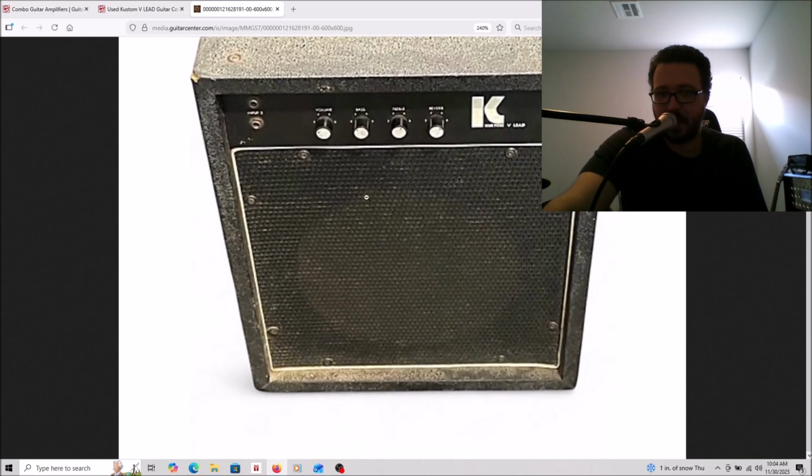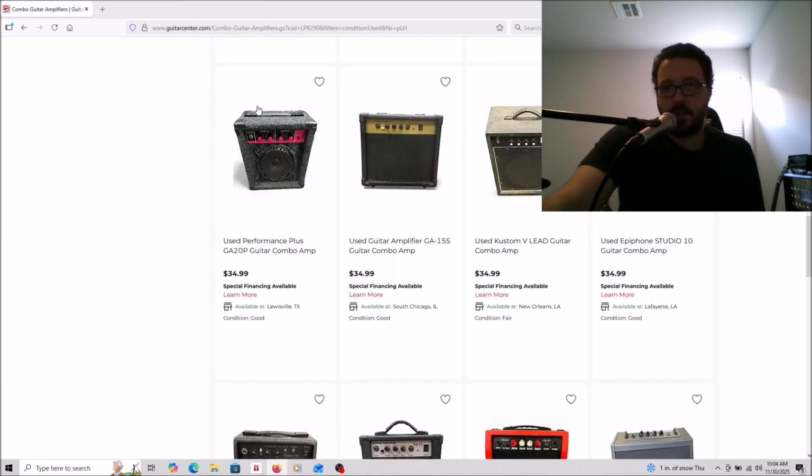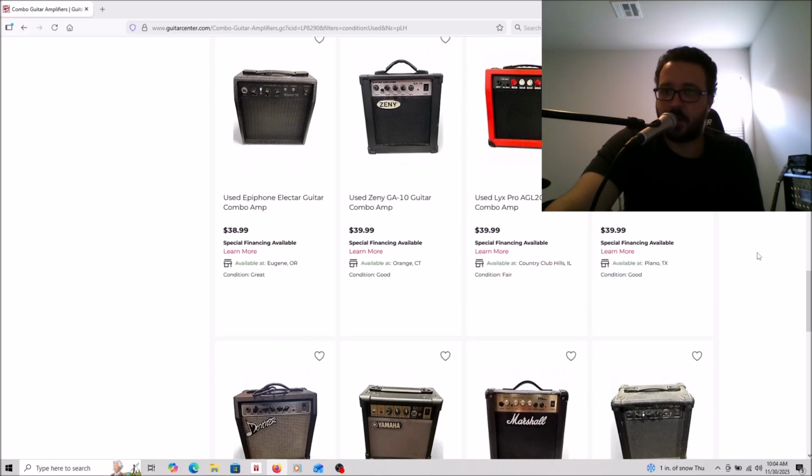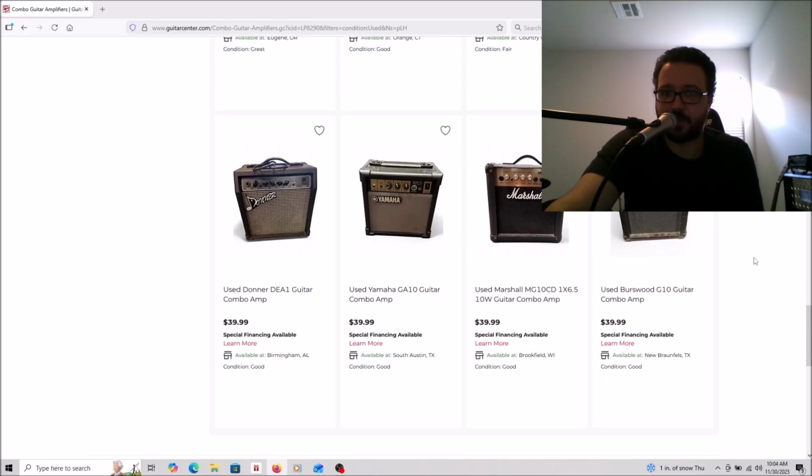Doesn't look like that has gain. Volume, bass, treble, reverb. Alright, let's keep looking. A Zenny GA10. There's a lot of these little 5 to 20 watt little combos available. There's a Marshall MG10, 1 by 6.5 inch, 10 watts.